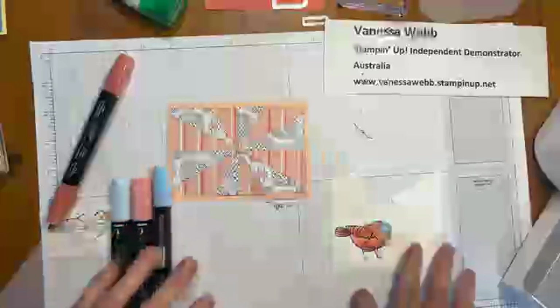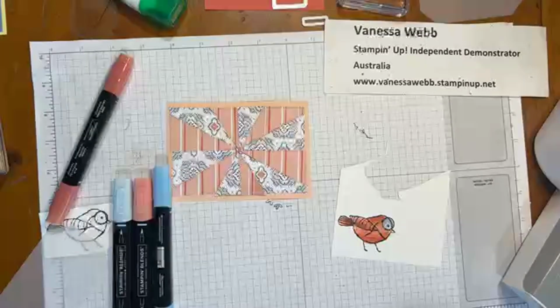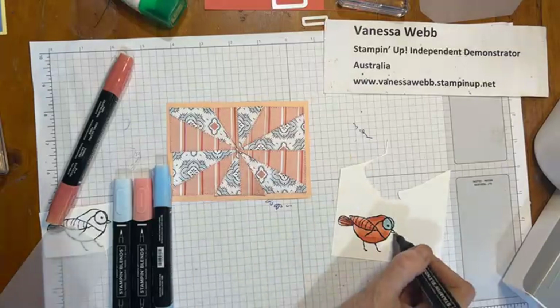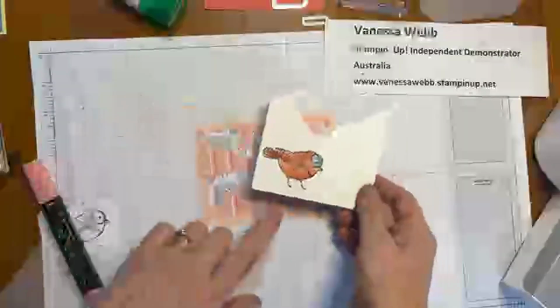And I think I might grab a yellow Daffodil Delight Stampin' Blend, and I'm just going to colour in his little beak like that. There we go. He's kind of a multicoloured birdie, and he's going to coordinate really nicely, I think, with the papers. See how he's going to sit there on top of the vellum.